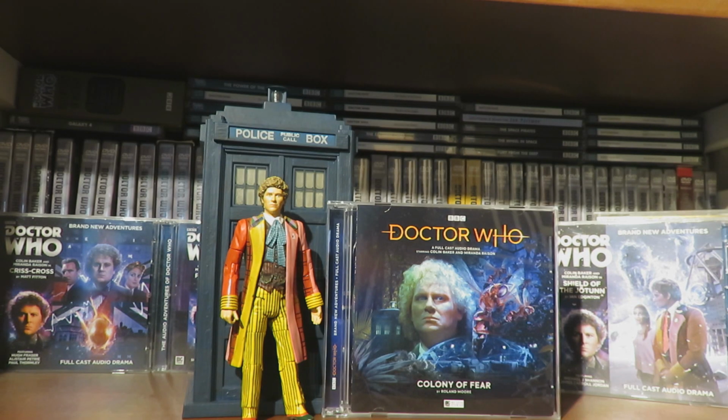Colony of Fear, the story that kicks off the main range in its final year. Now Roland Moore for me is a very solid writer, from The Night Witches, which is a fantastic historical story, to the 8th Doctor Time War, and of course Memories of a Tyrant, a brilliant 6th Doctor story. So he can definitely write for this 6th Doctor. So does Roland Moore start the end of the main range off to a brilliant start?